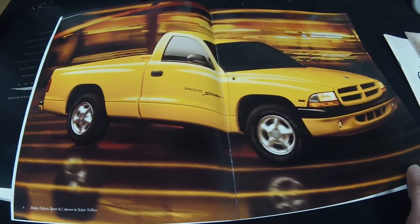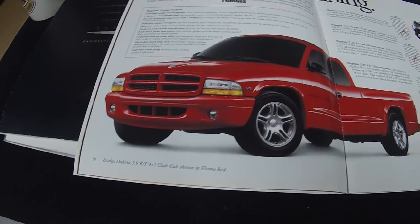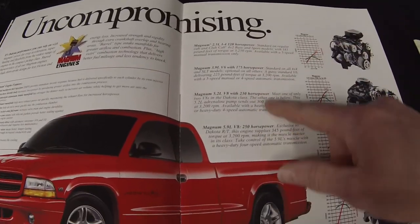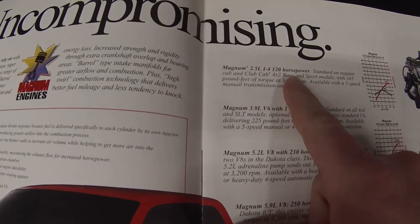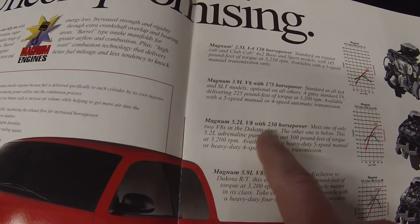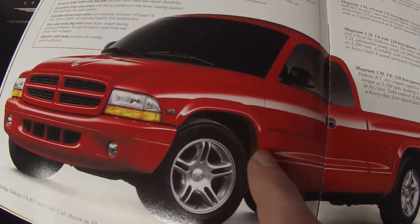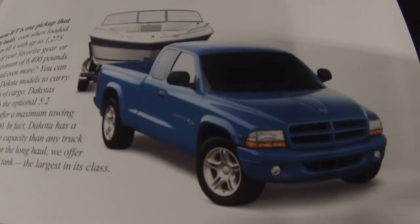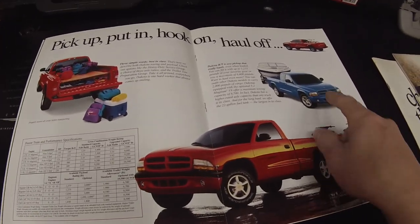Dodge Dakota Sport in solar yellow. That color actually looked really good. 5.9 RT Club Cab. That right there is pretty cool. They had 4 engine choices for the Dakota. They had the inline 4 with 120 horsepower, the 3.9 V6 with 175 horsepower, and the 5.2 with 230 horsepower. The Magnum 5.9 was only available on this RT, with 345 pound-feet of torque at 3,200 RPM. Doesn't that look nice? I never saw one with that color, but that is a cool color. That would be a rare find.